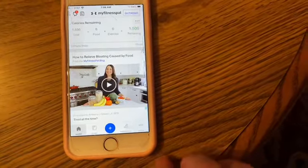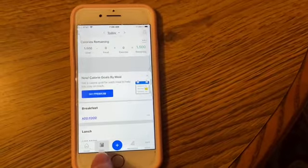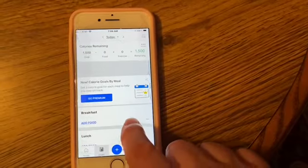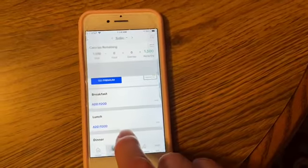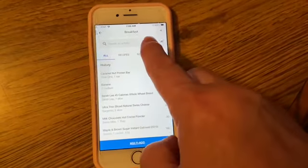And when I want to just add things, I go to diary right here and it shows something. So let's say for breakfast, I want to add a food and I want to add an egg.